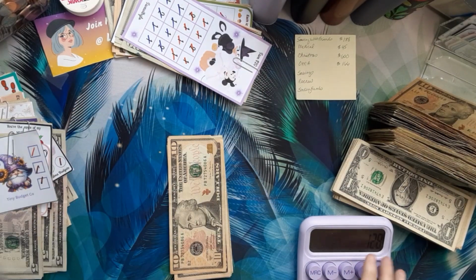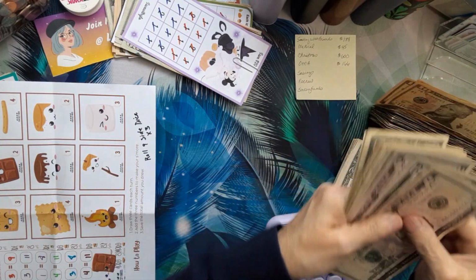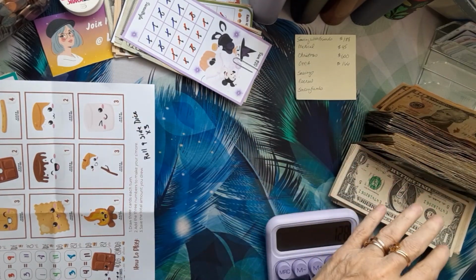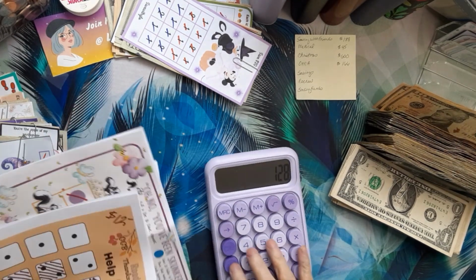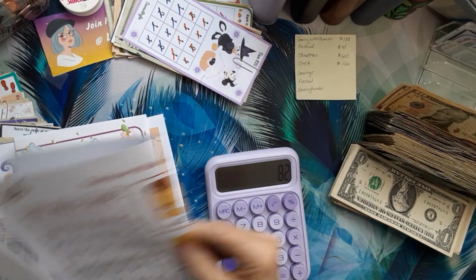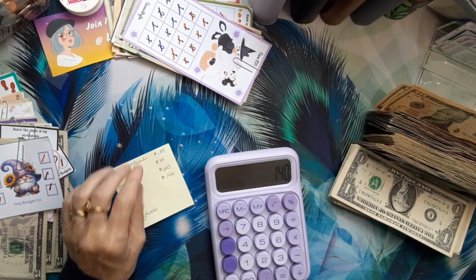So it looks like I saved $128 this month in completed savings challenges. I'm going to just recheck them one more time, guys. So let me make sure. So I had 128. So, let's just take a second here. So I have 12 plus 32 plus 38 plus 58. 140. Okay, that's a little bit better. So let me write that down. So my savings is 140.